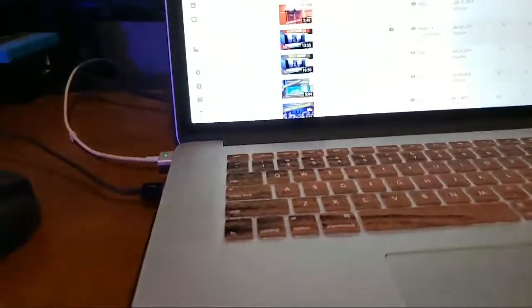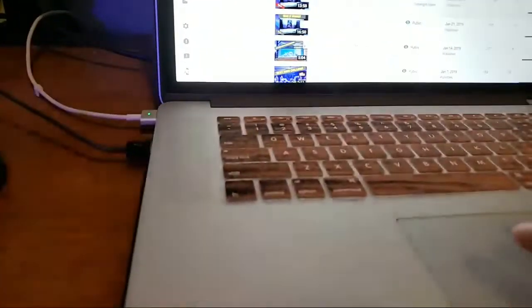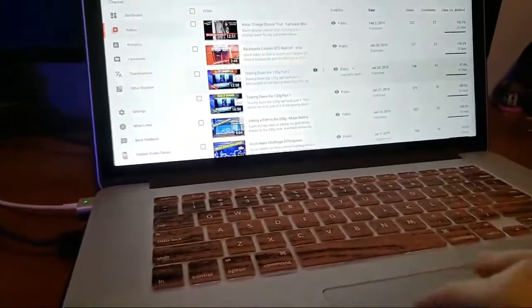Hey, Super Yellow Tank. What's up? What are you guys up to? What's on your to-do list today? You guys doing anything with your tanks?